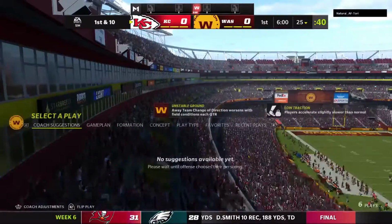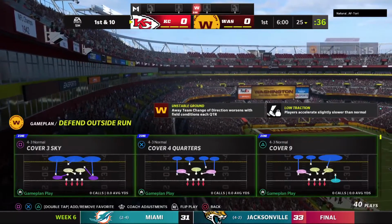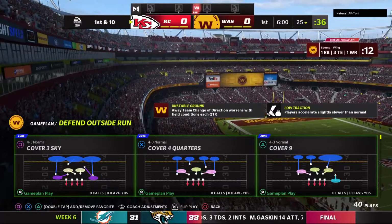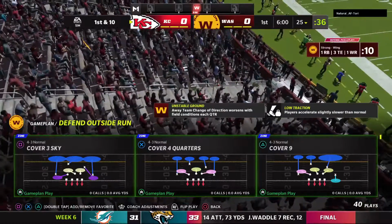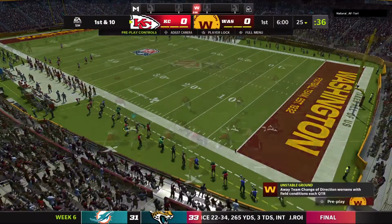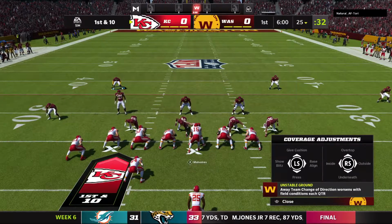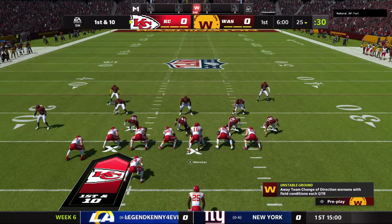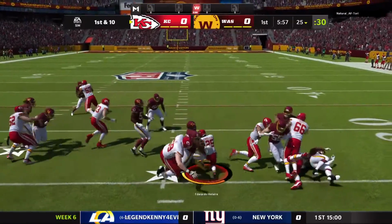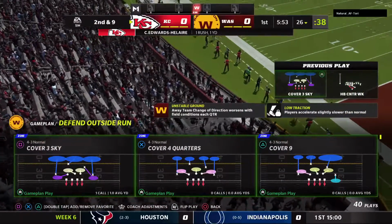And this will not be returnable. It's out of the back of the end zone for a touchback. First down gets him a yard to the 26.